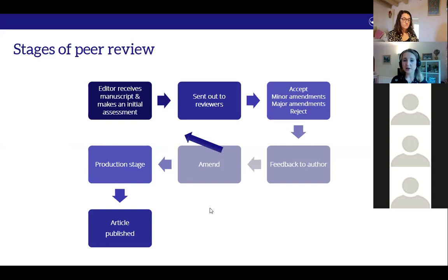So this flowchart is an overview of how peer review works in most cases. Firstly, your manuscript is submitted to the journal and goes through a check to see if everything is in order. If it is not formatted correctly, or there are missing files or other components, it will be returned to you with instructions to update and resubmit.